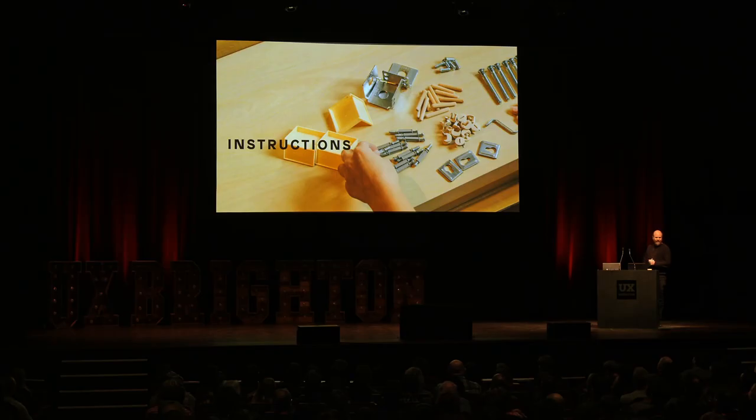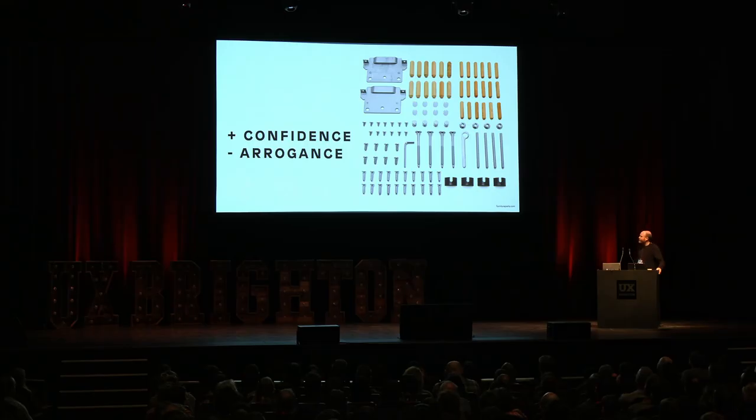Actually, hopefully there's no one here who's arrogant enough to think they could put together an IKEA kitchen without instructions. Similarly, I don't think there's anyone here who could put together a sizable Lego kit without instructions, all the parts coming separately. In many ways, knolling is a confidence boost, and at the same time, it tempers our arrogance.